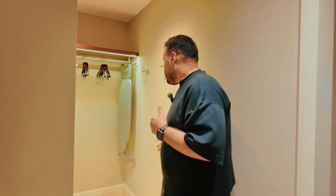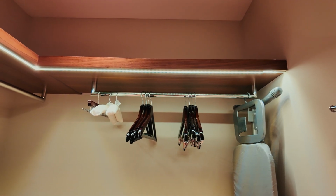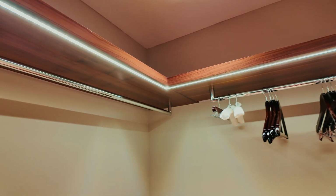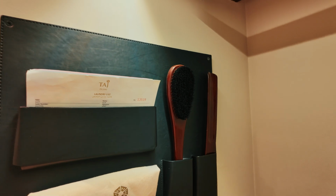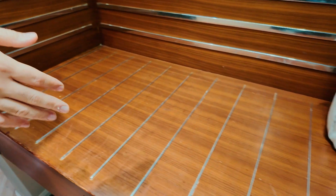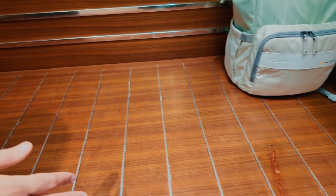Okay guys, when you enter the room, on your left side you have the storage area. There is an iron desk there. You see some hangers up here. There is a storage on top. Here we have some laundry bag with the logo of the hotel, shoe brush, shoe horn. Here look at this big area for the luggage. It is normally half of this in other hotels. You have a huge space to open your luggage.